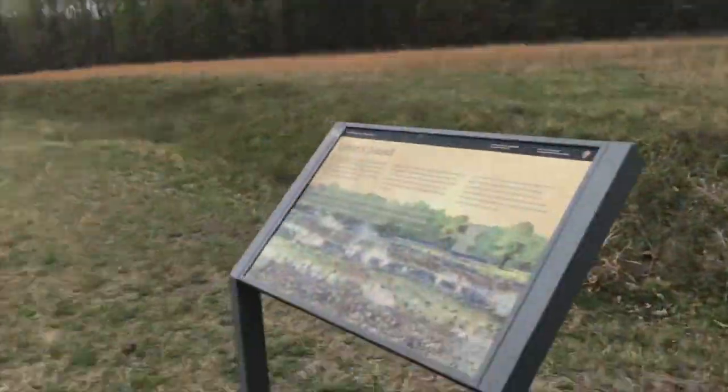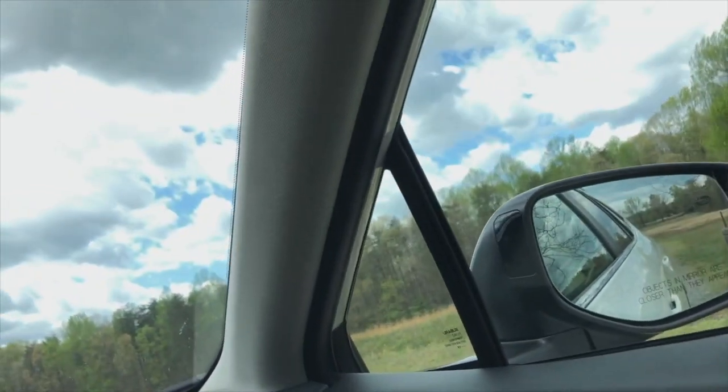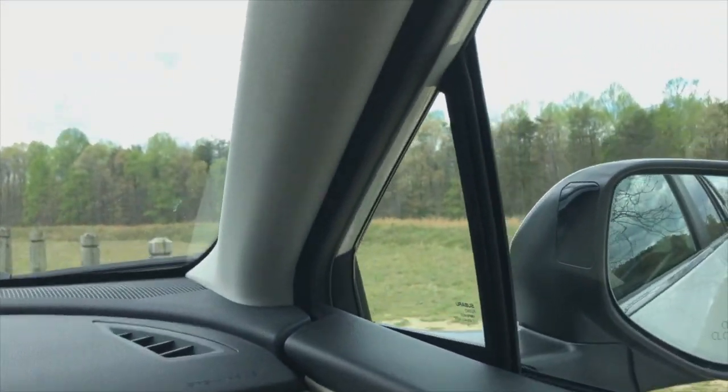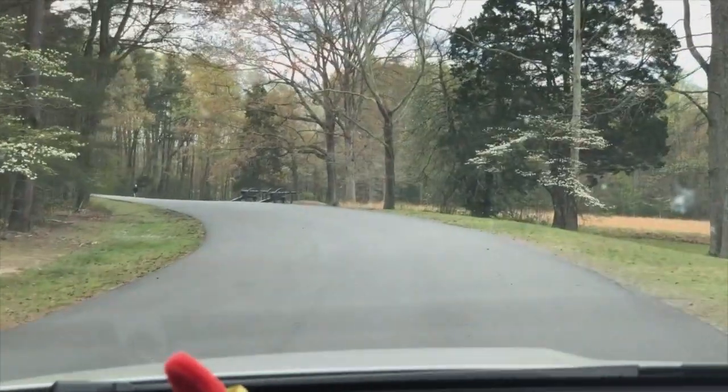Anyway, all right, back in the car. Sorry for the wind. Quite the battle going on here. All like this. Thousands of people died. I know, terrible. And here are the guns they were talking about here.